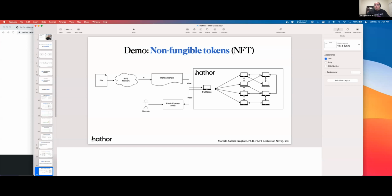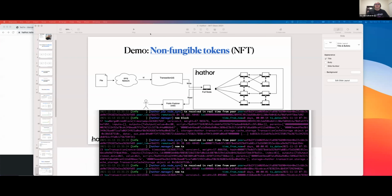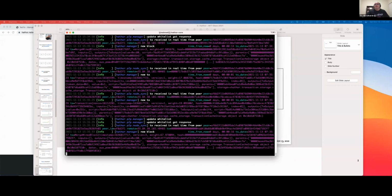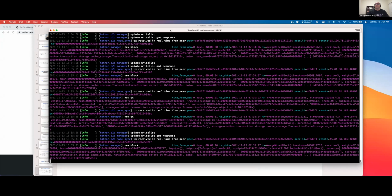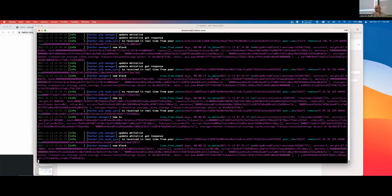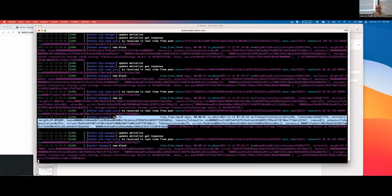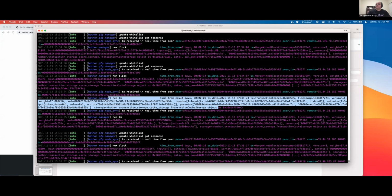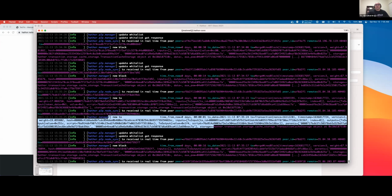I have here a full node running. So I'll just quickly show it to you. I don't know if you can see it. It's kind of very technical. It's the log of my local full node running. Can you see it? Yes. I've been receiving blocks, new transactions. That's the network coming, right? I received the new transaction. I did everything that we just discussed. A new transaction again.